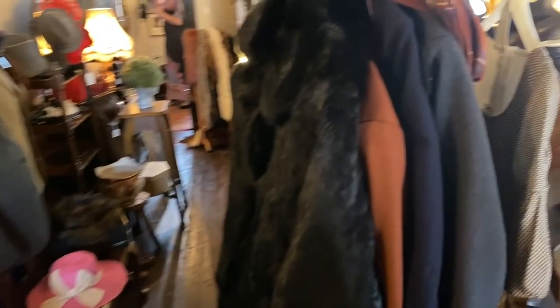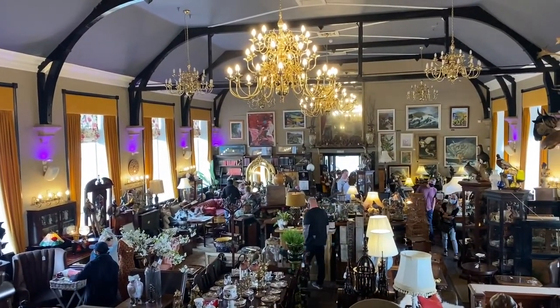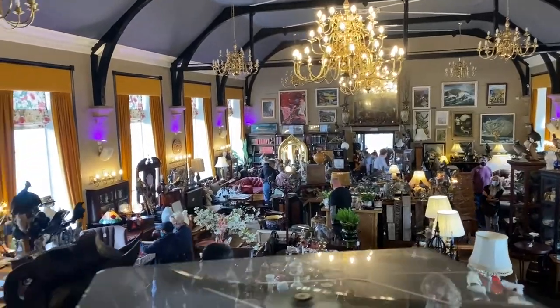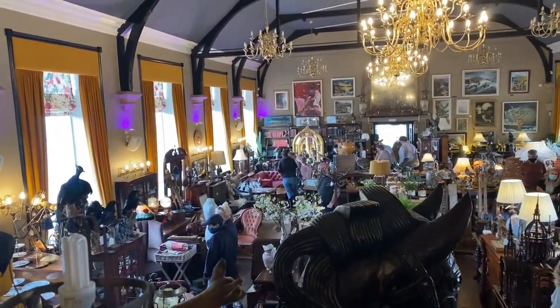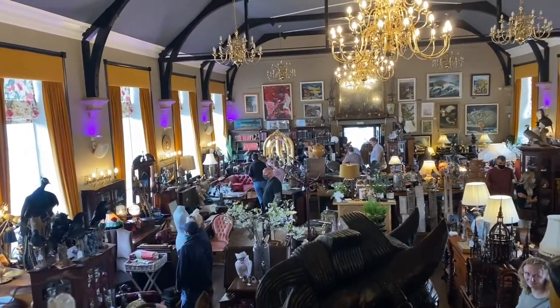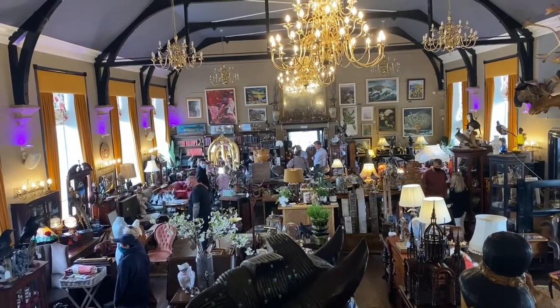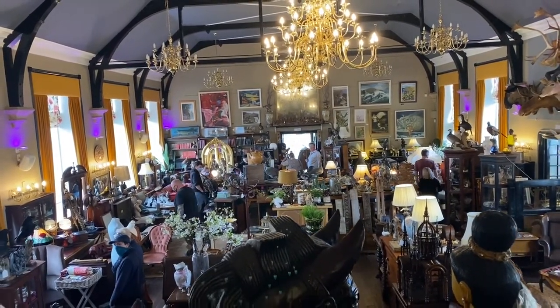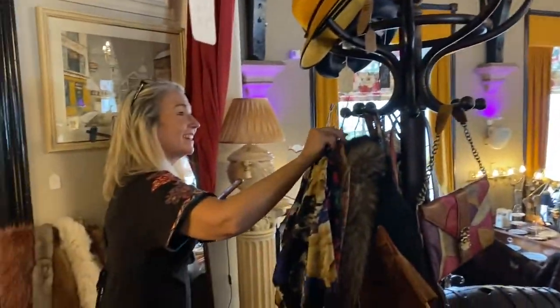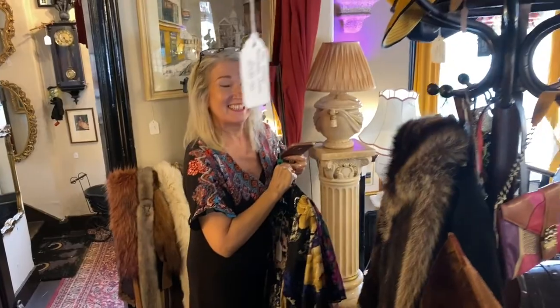Up onto the backstage, a bit more vintage clothing and a few other bits and pieces. Here's a view across the whole hall, and there's Graham in the middle, holding court and greeting visitors and doing deals. Hopefully this gives you a sense of the scale of the main room. Always new stock coming in and going out and being lifted and carried. And here's Jenny.